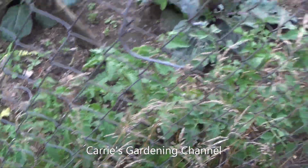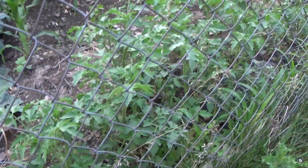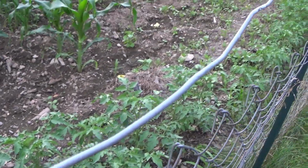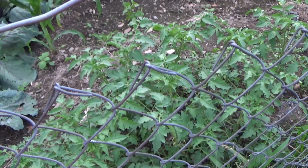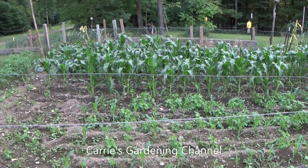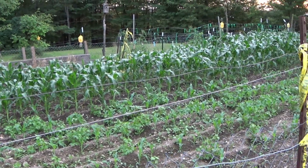And you can see the tomatoes here that were transplanted and put in. When you get volunteer tomato plants, you never know what's going to come up. So it's kind of interesting to see what's going to come up or what may have crossed. So it's a big difference compared to what it was last month.